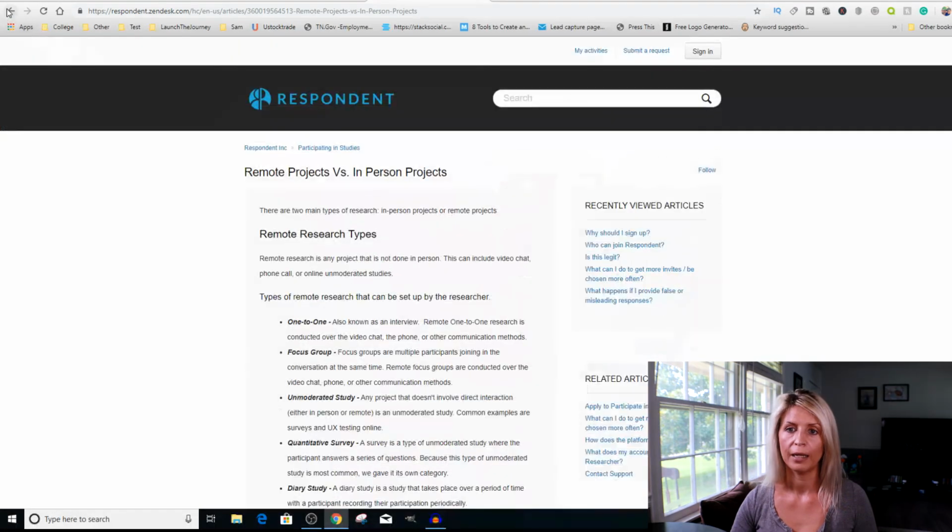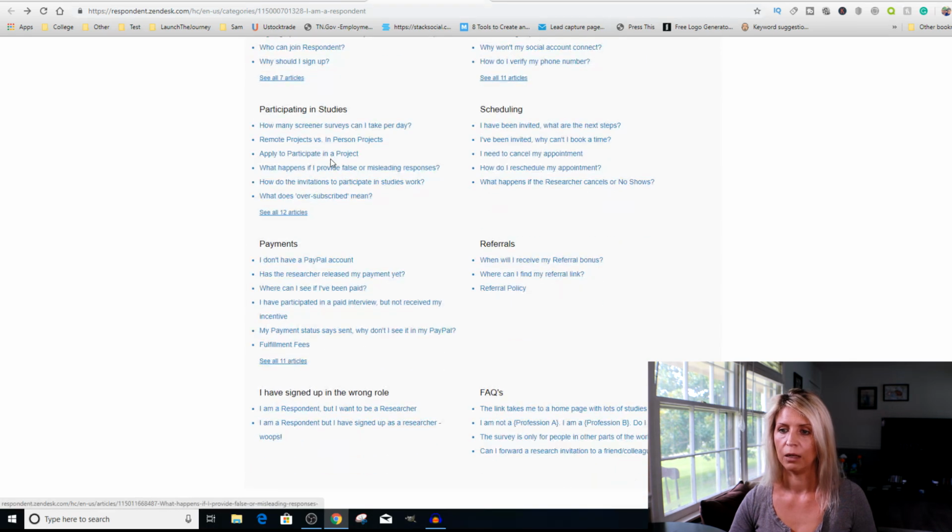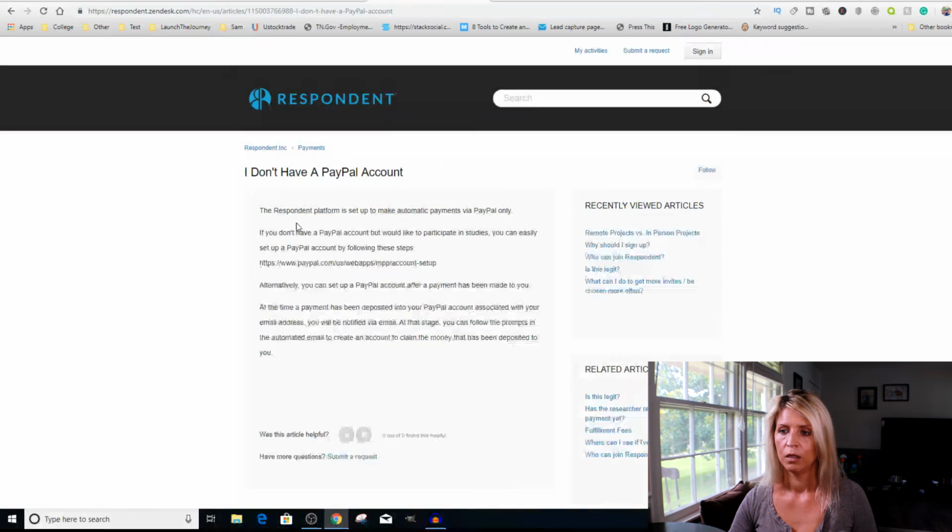If we go back, I don't have a PayPal account. The Respondent platform is set up to make automatic payments via PayPal only, so you must have a PayPal account. If you don't have a PayPal account but would like to participate in studies, you can set up a PayPal account by following these steps.